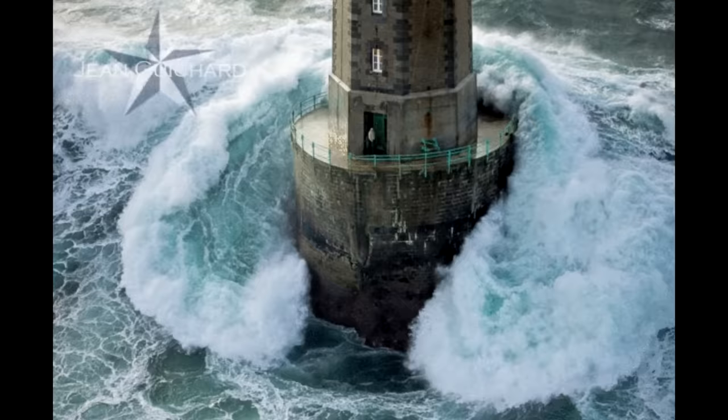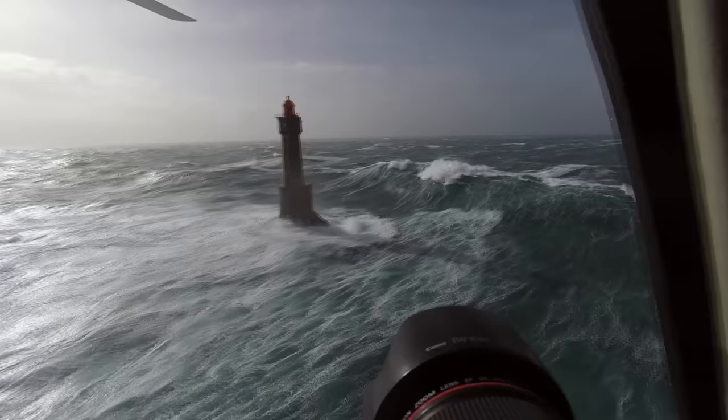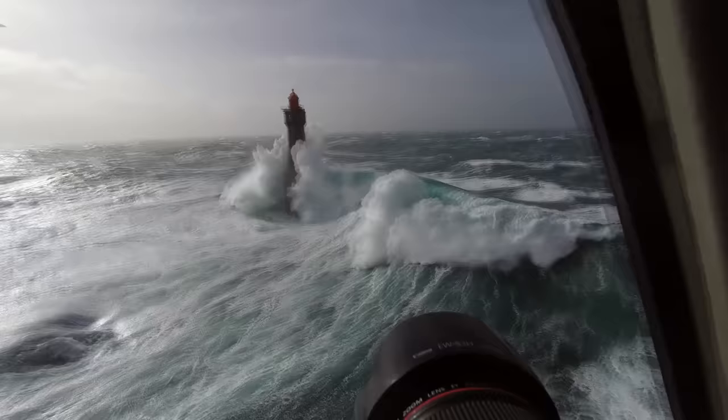And finally, number 1. Photographer Roman Follett captures a large wave hit the La Jument lighthouse in the west of France. The lighthouse is 157 feet high, but the wave still splashes over the top of it. Mother Nature sure is dramatic.